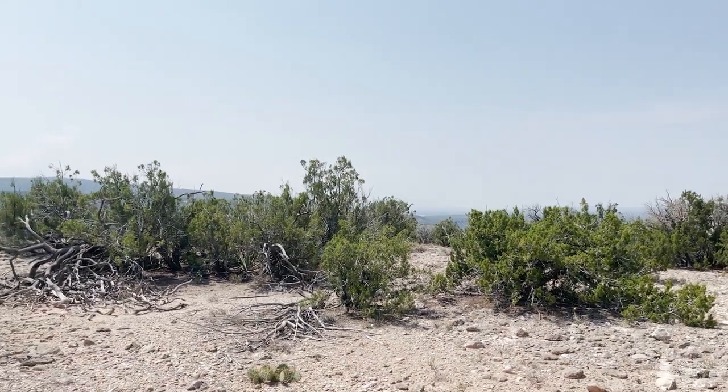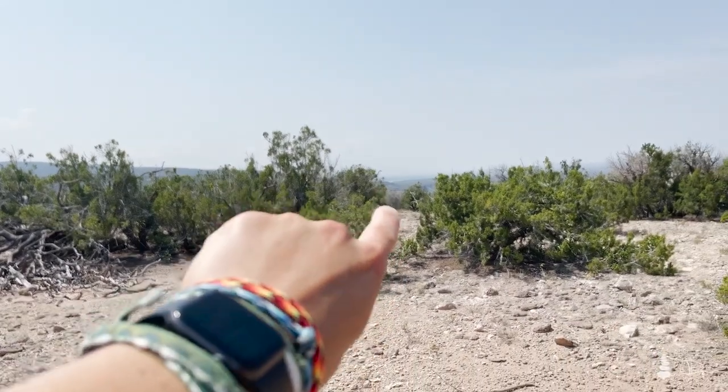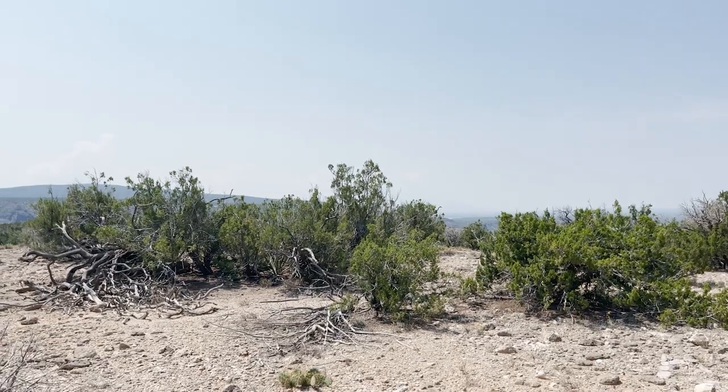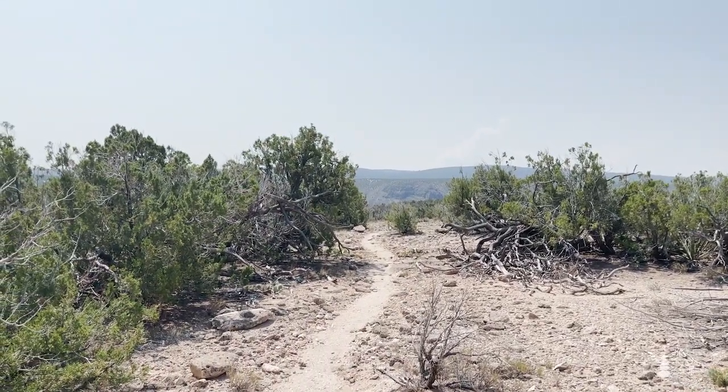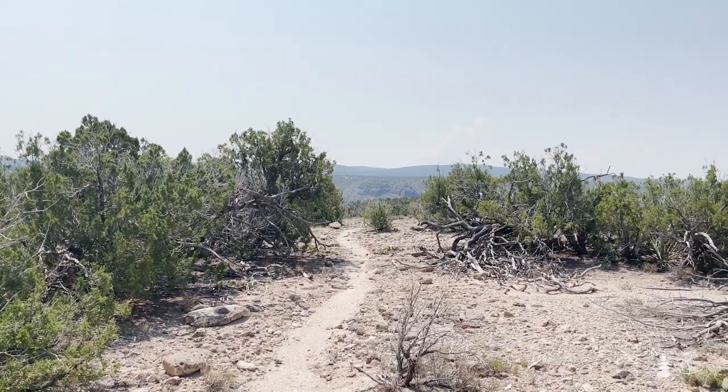All right, I think we're seeing our first little glimpse of the Rio Grande way out there. A little bit of water. Keep going this way. It looks like we are coming up on a canyon, so hopefully it'll be a good view.